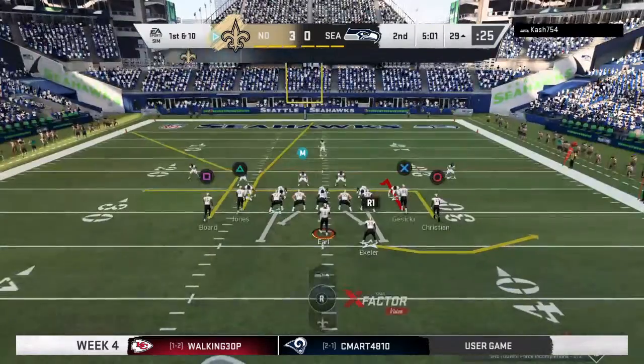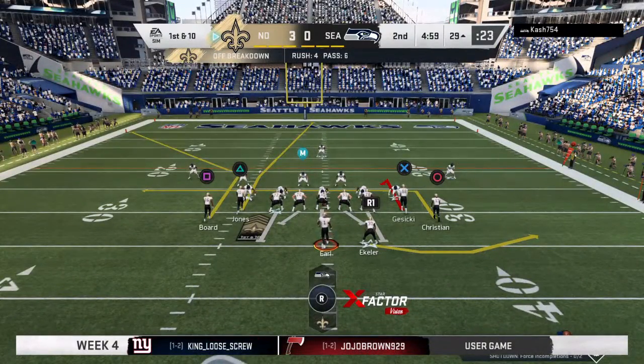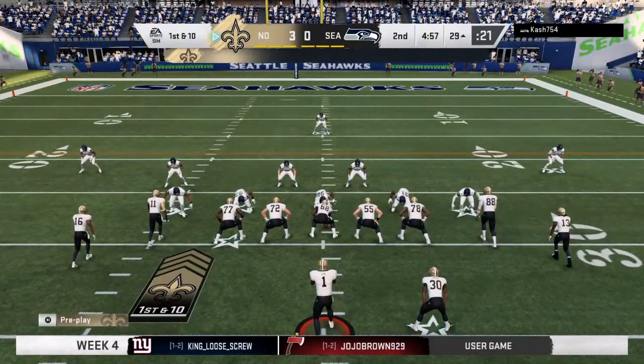Yeah, will they make up for it? This offense finding its legs now. Here's another 1st and 10.